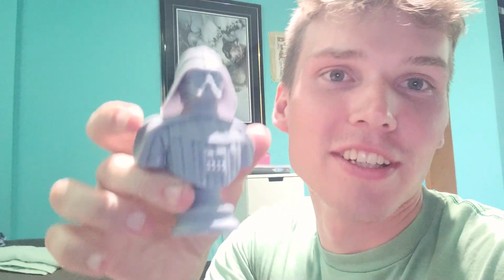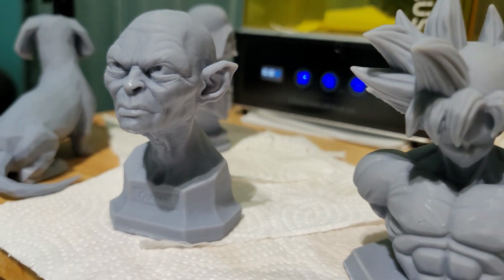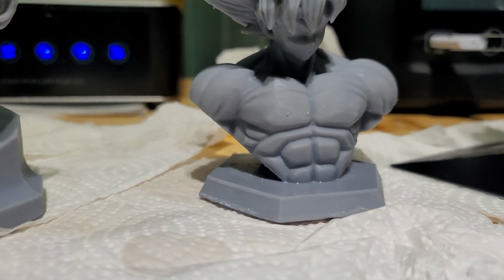I got Darth Vader. And I think he also turned out very well. And then I also got Goku. I'll show a clip showing how they turned out, each of them individually, but I really like how they turned out, and I think each one of my groomsmen will like it.